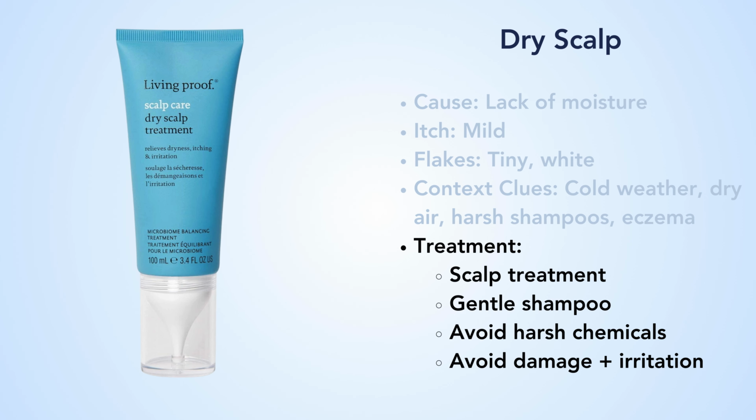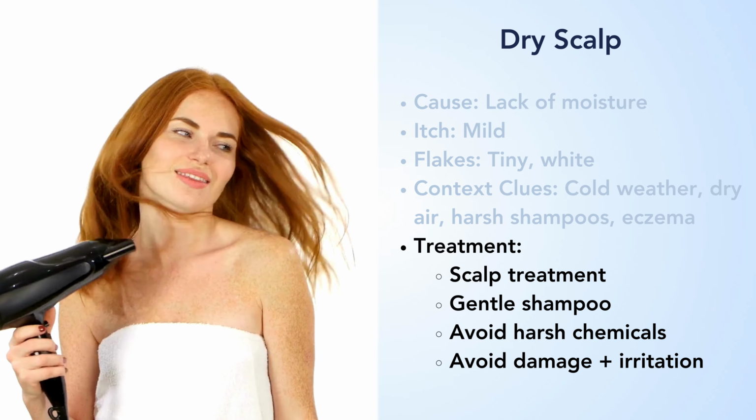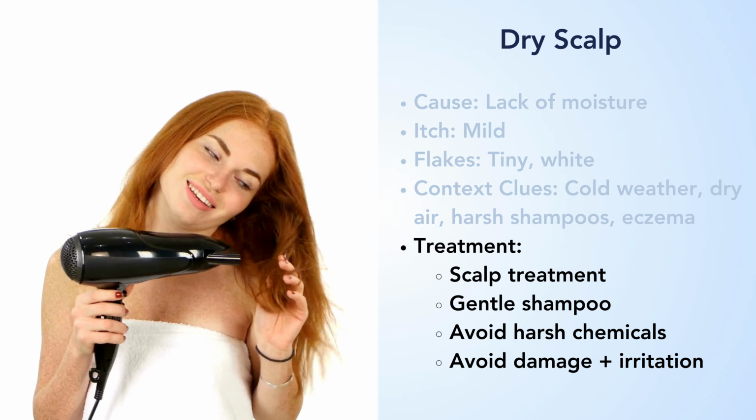During this time, you can use a scalp treatment to further protect that barrier and also just go easy on your scalp. Use gentle ingredients only, avoid harsh chemicals and too much heat, things like that.